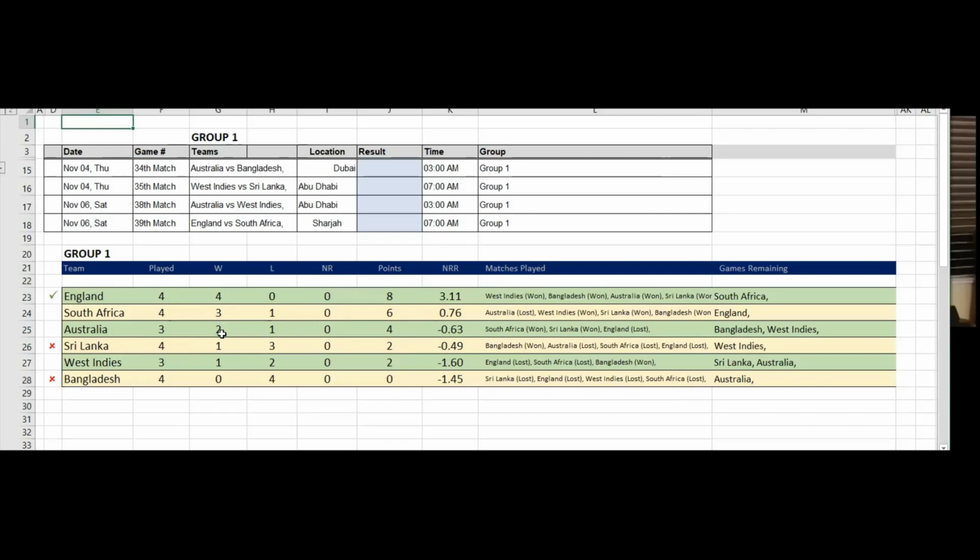Australia has got the easiest path. If they are to win the last 2 remaining games, against Bangladesh and against West Indies, then they would... sorry, I made a mistake here, Australia.